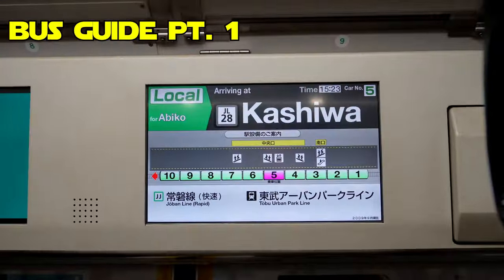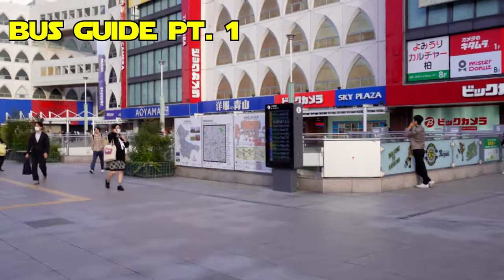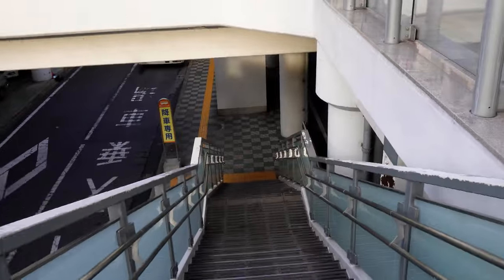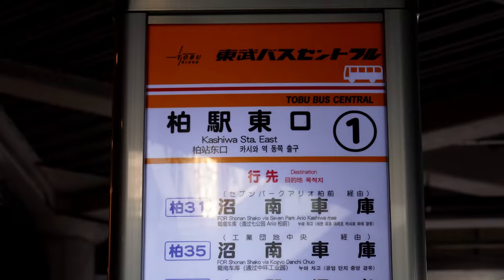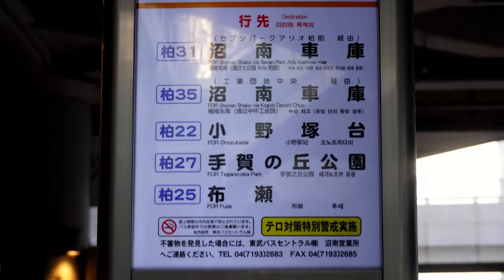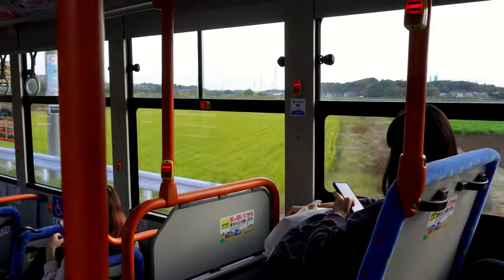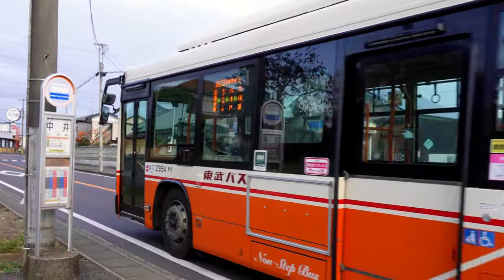Get off the train at Kashiwa Station. Walk towards the big camera until you see a bus stop. Stairway number 2. Do not go down staircase 5 like I do here. If you come down the stairs in front of 3031 bus stop, you're in the right place. Get on the bus and ride it for about 10 to 20 minutes.